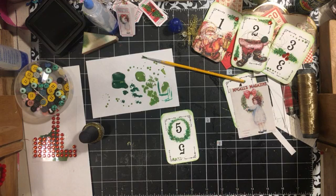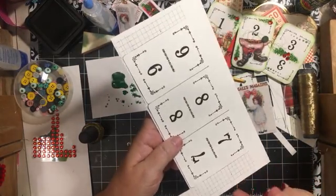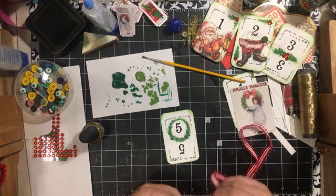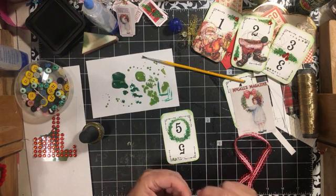So what we're doing is we're decorating some Flinch cards. They are going to be one of my next digitals. And so I printed it on my printer, but using the copy mode, because my computer's mad at me.